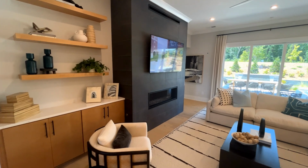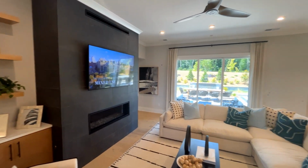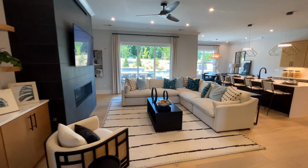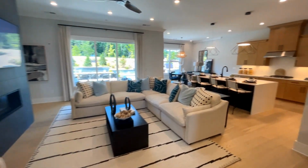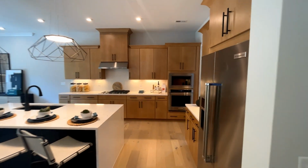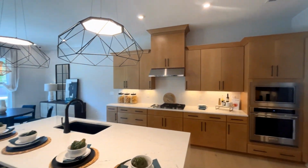So this is going to service your guests. And then you have your great room, that beautiful fireplace from the floor to the ceiling, as well as the built-in cabinets plus the shelving. All of that is going to be extra at the design center. But I mean, there is no limit to what you can do.